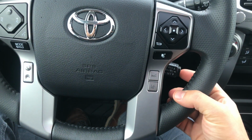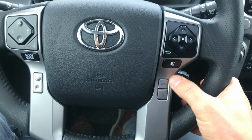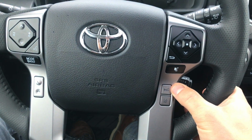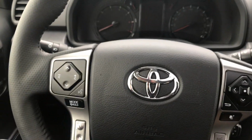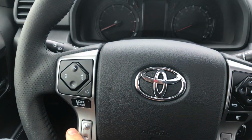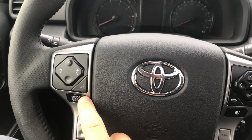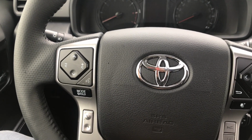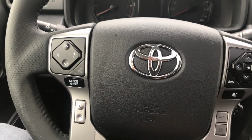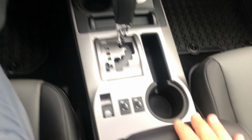Cruise control, just the same. Click it there, set that, and then this will allow you to set how far you want to be back from the car in front of you. This is your information right there to take care of, which I'll show you when I turn it on. And this is all your speakers and your stereo information right there. Nice upgrade here is the voice command. Super easy to use, and can connect to Siri when you do your Apple CarPlay or Android Auto. You can connect to that with that button right there.